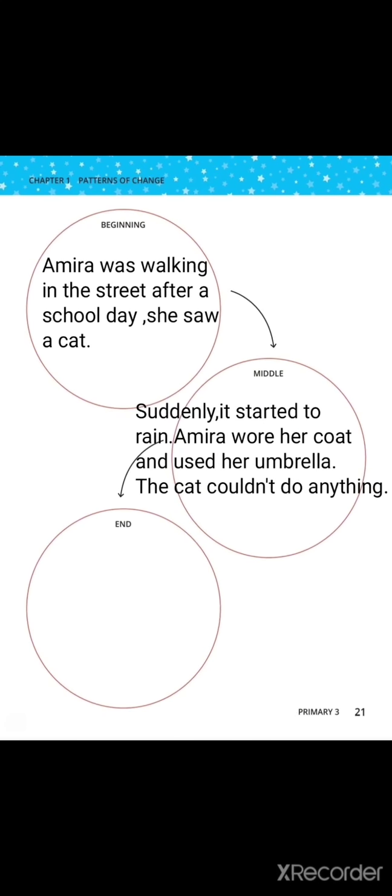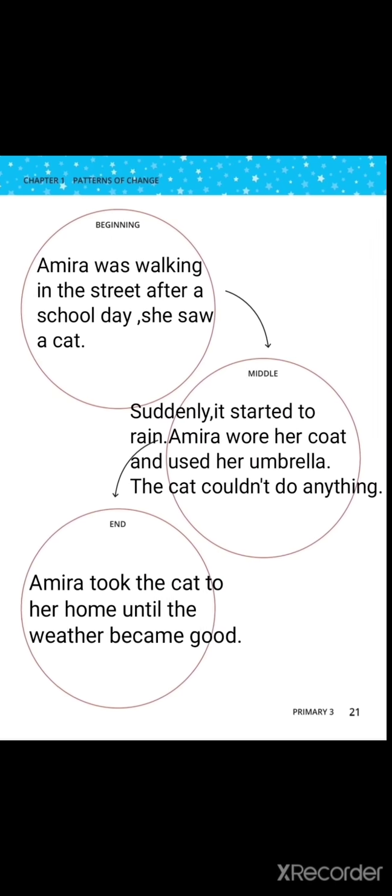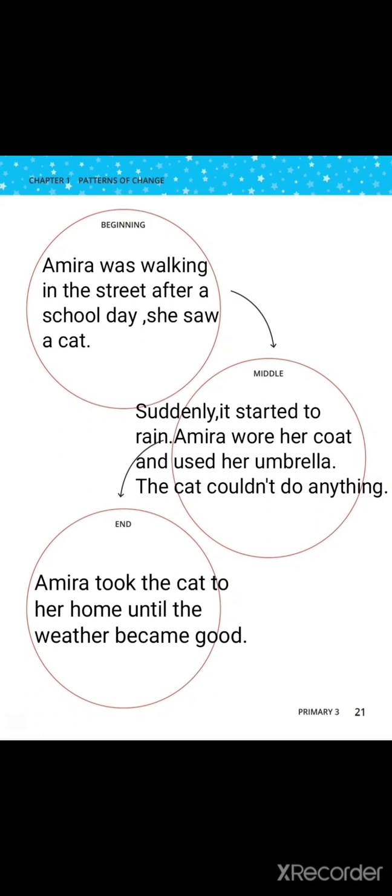Then the middle. Suddenly, it started to rain. Amira wore her coat and used her umbrella. The cat couldn't do anything. The last is the end. Amira took the cat to her home until the weather became good. Turning to page 22, first draft. Write a first draft of your story. The draft is like notes I write to myself, and it has many mistakes. Let's see it. First, the beginning.